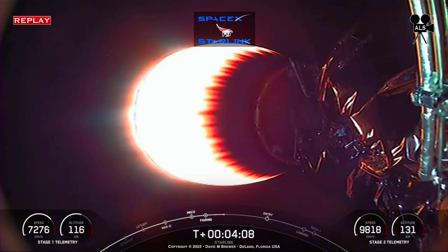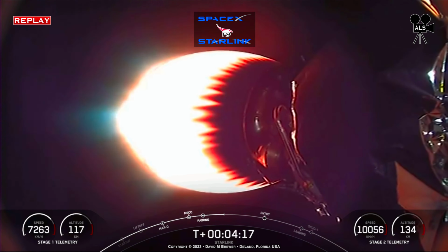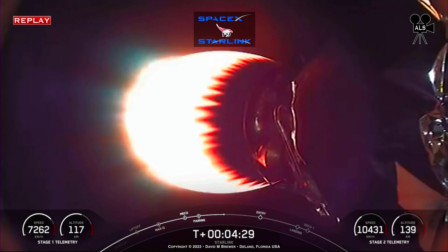Prior to fairing separation, we had a nice view of the Starlink satellites. The satellites flying on today's mission are our second generation satellites. Internally, we call them V2 minis. The full-sized V2 satellites are designed to be flown on our larger launch system, which we call Starship, while the V2 minis have been modified to fly onboard Falcon 9.